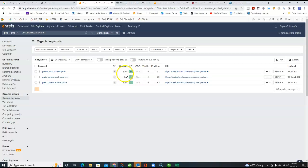So this volume is how many people search for this exact phrase per month. And you can see there's 100 that search patio pavers Minneapolis, and it's not exactly 100, it could be 110 or 99, but it's in that 50 to 100 range.